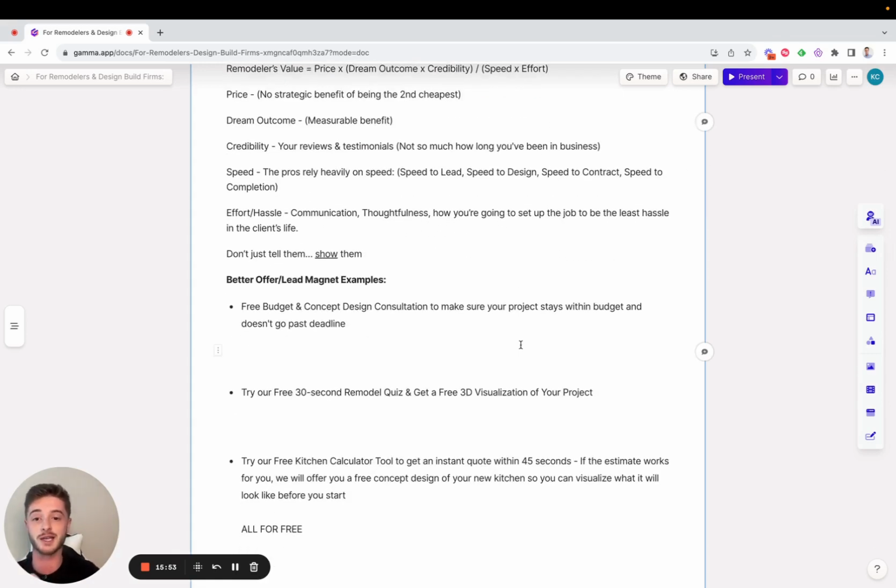And so effort and hassle. All right. That involves communication, thoughtfulness, and how you're going to set up the job to be the least hassle in the client's life. All right. Because the client has probably heard from a friend or a relative that a contractor came in, they did a remodel and their house was a war zone for like 3 to 6 months. And it was a complete nightmare, and it interfered in their life. And maybe the subs left Coke and empty Gatorade bottles all around, and it just looked like a mess. All right. Be thoughtful, and just don't leave empty Gatorade and Coke bottles when you're doing the project.